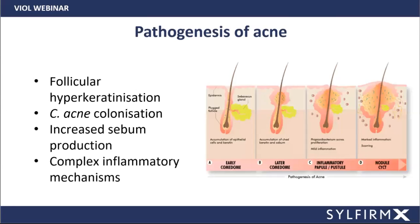And in acne, there is increased sebum production, often driven by male hormones or stress, and this makes the skin cells become more cohesive and not shed normally onto the skin surface. And as a result, it creates an ideal environment for C. acne to overgrow and lead to inflammation. So these are the main targets of currently available treatment modalities for acne vulgaris.